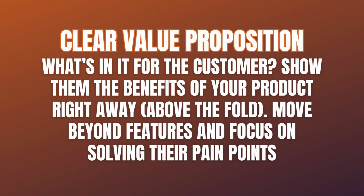So how do you fix it? I want you to apply what's called the conversion path formula to your website. You need a clear value proposition. What's in it for the customer? Show them the benefits of your product right away, above the fold, as soon as they get to that site. Move beyond features and focus on solving their pain points.